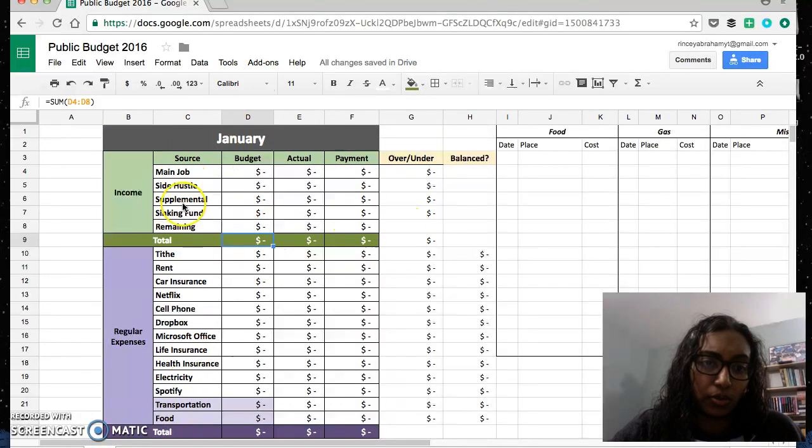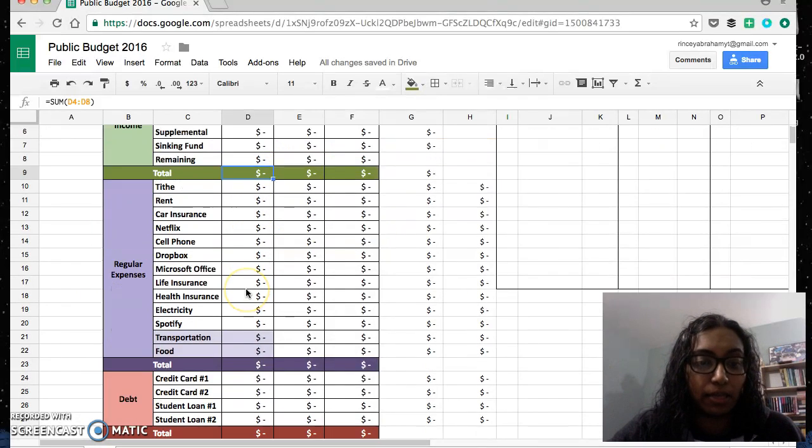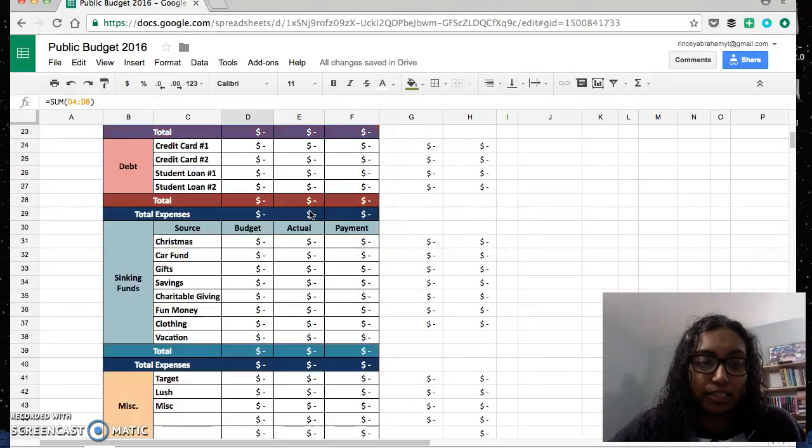So I'm going to explain what all of these columns are now. So this is source, so obviously that's the source of either the income or the expense budget. This is what you're going to be filling out prior to the month starting. It's what you estimate to be earning as well as spending throughout the month. Actual is what actually comes in. So as your bills come in and you know what they actually are, as your paychecks come in, put that in this column. And then as you spend money, you put that in this column as well.